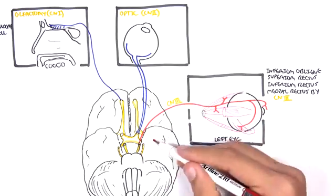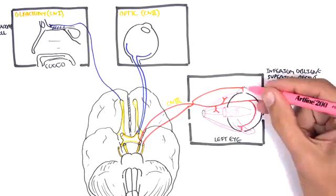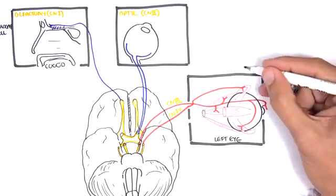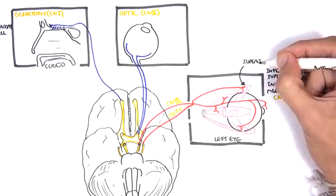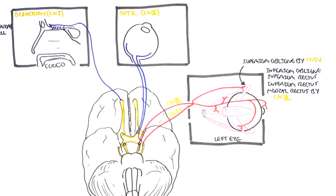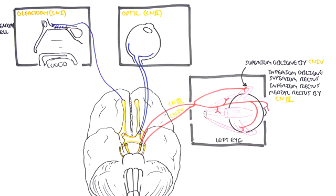The next nerve is cranial nerve number 4, which is known as the trochlear nerve, which arises from the midbrain. The trochlear nerve supplies one of the eyeball muscles as well, the superior oblique, that is.